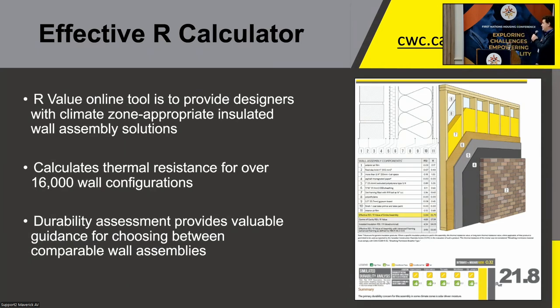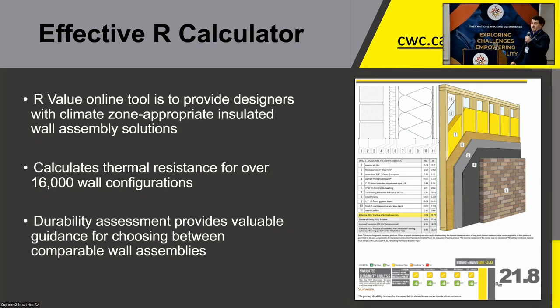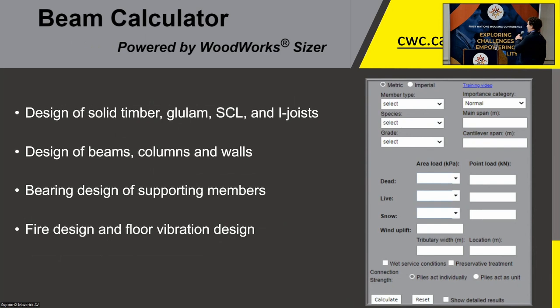The durability assessment provides valuable guidance for choosing between walls. It's a really nice, neat tool, easy to use, especially the R-value to see which products you have access to, so some of the suppliers in the area. Very, very cool tool. And Haley will talk more on the durability side of this.